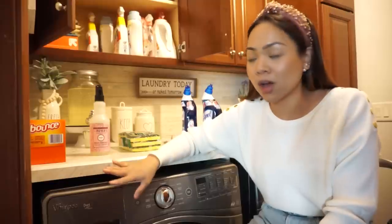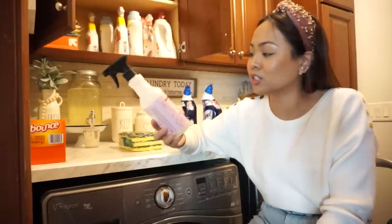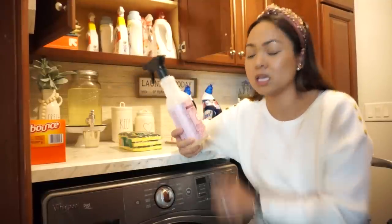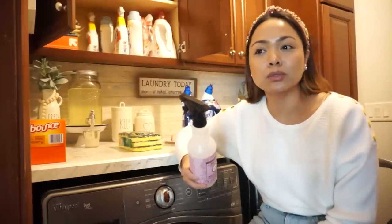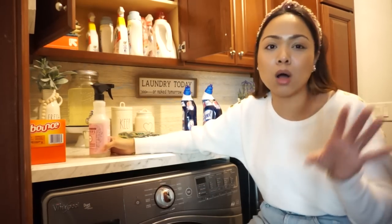So I'm excited for that, because this is my last Mrs. Meyers. And I'm also very sad I didn't have this scent. This is Peony, and I love Peony. So yeah, I'm sad. I think I ordered Rose, which I do like too. So I'm excited. I'll do a haul once it gets here.